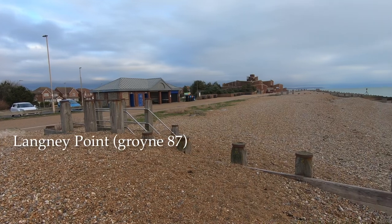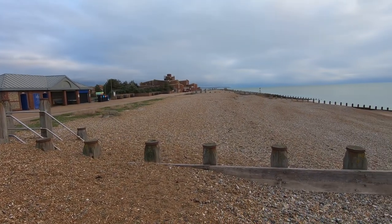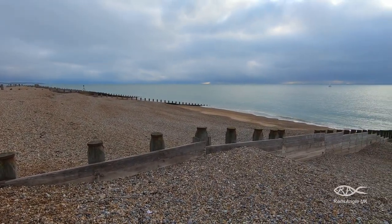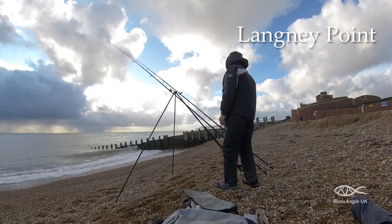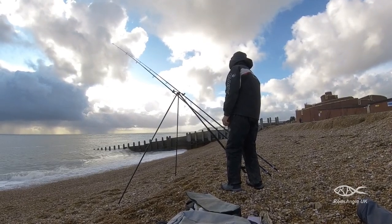groin 87. As you can see, the shingle beach is quite steep here, and this links to the fact that there is deep water off Langney Point itself. This is what probably makes it such a popular mark, and at times the fishing can be pretty prolific. I have a couple of videos focused on winter fishing here, so do check out the links above.